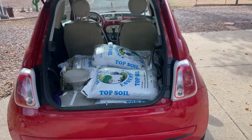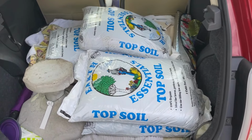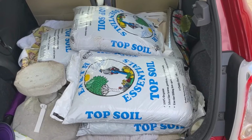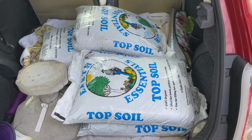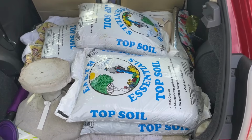All right, I'm back with 4 more bags of topsoil. And I don't think I mentioned it in this video, but I've mentioned it in several others, I always just get whatever the garden center's topsoil is. It always works well in raised beds, and it's so much cheaper than if you buy something for raised beds. It's sometimes double and triple the price.